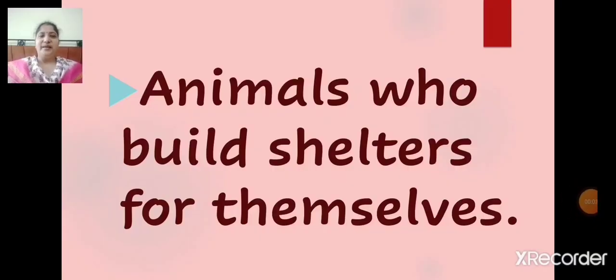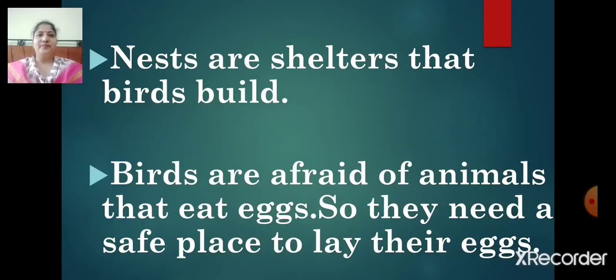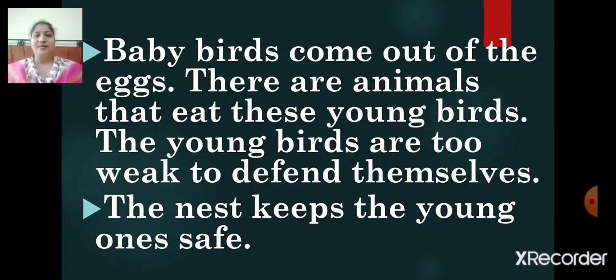In the second topic, animals who build shelters for themselves, we have learnt that nests are shelters that birds build. Birds are afraid of animals that eat eggs. So, they need a safe place to lay their eggs. Baby birds come out of the eggs. There are animals that eat these young birds. The young birds are too weak to defend themselves. The nest keeps the young ones safe.